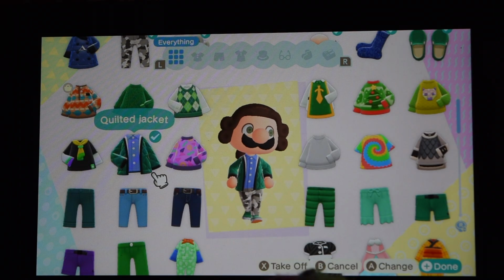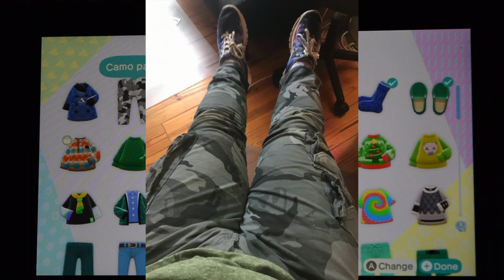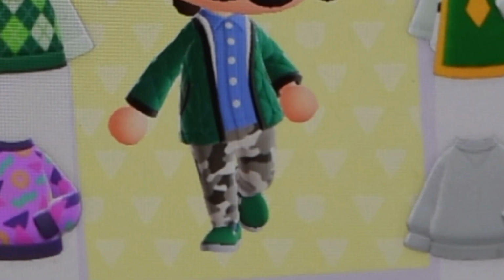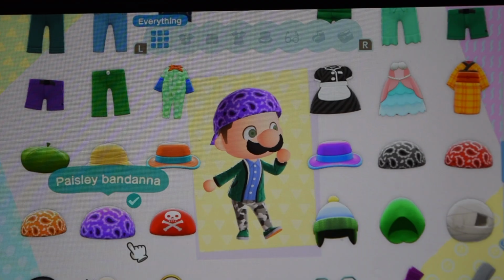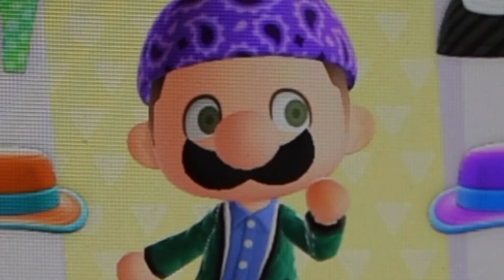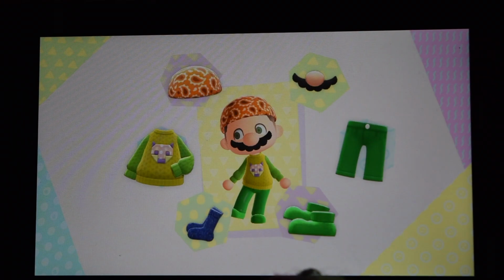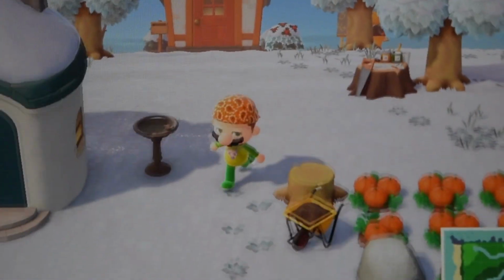I like this quilted jacket. These camo pants, I bought these at the IRL store, the black and white camo. And then the next day it was in here, which I find really creepy. My favorite is the bandanas. Yay, we're gonna go with this one. I like to creep people out, creep out my villagers.